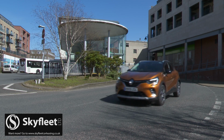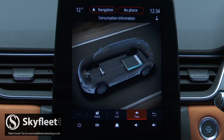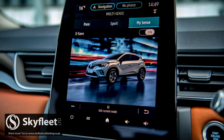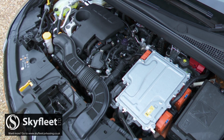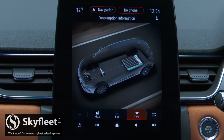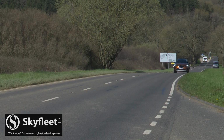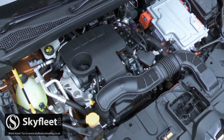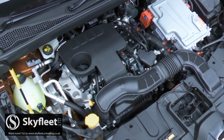If, when in town for example, you want to lock the car into battery-only drive, then you'll activate this EV button on the fascia. Otherwise, the hybrid My Sense drive mode will be your most flexible everyday setting choice, and that's one that'll see the engine occasionally cutting in and out to help the battery out until the electric driving range, WLTP rated at 31 miles, is used up and full-time combustion power becomes necessary.